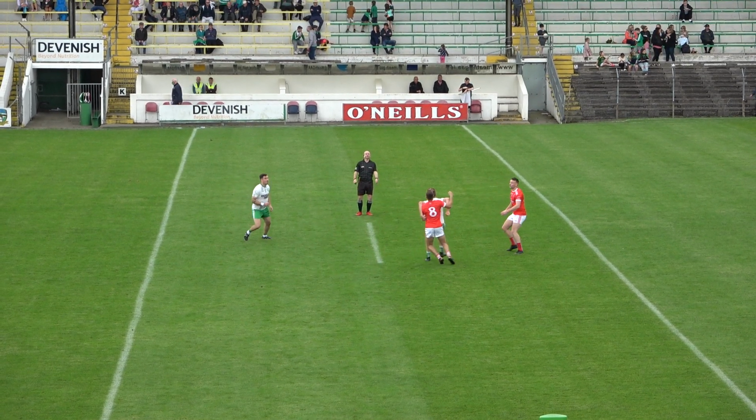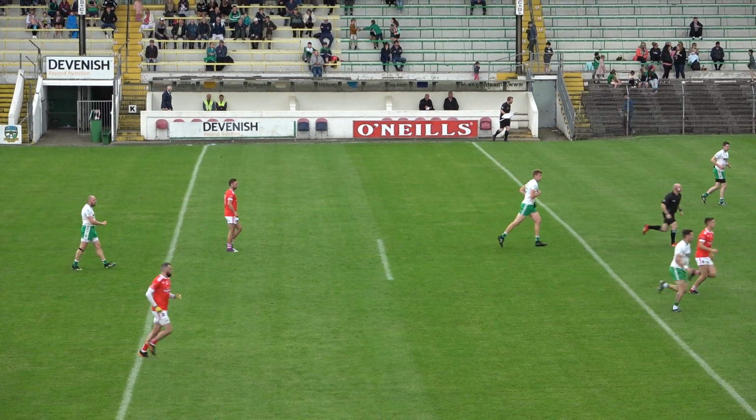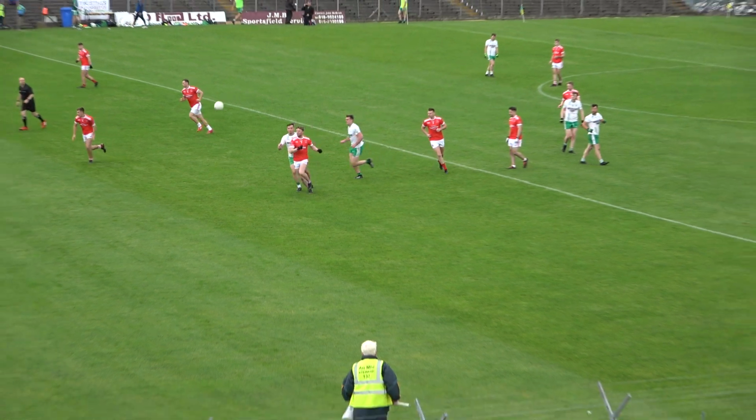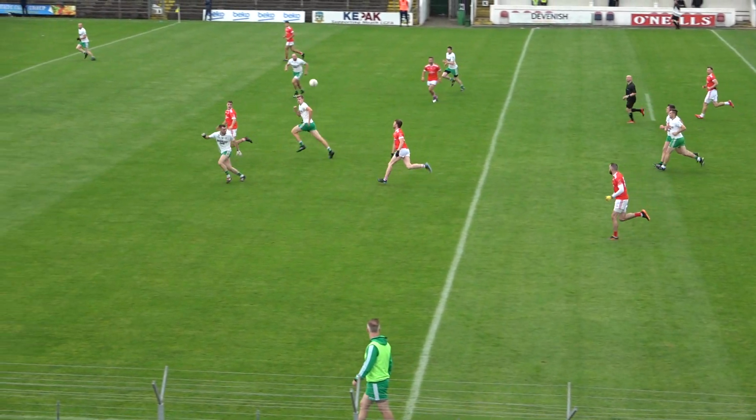Ball is thrown in by the referee for the start of the second half. It's won there by St. Pat's, 1-8, 11 points, draw match. Ball comes in there, really well won by Luke Moore. He's having a great game now for the last 15 minutes for Trim. Luke, we needed somebody to stand up in the full back line, and Luke has done it.